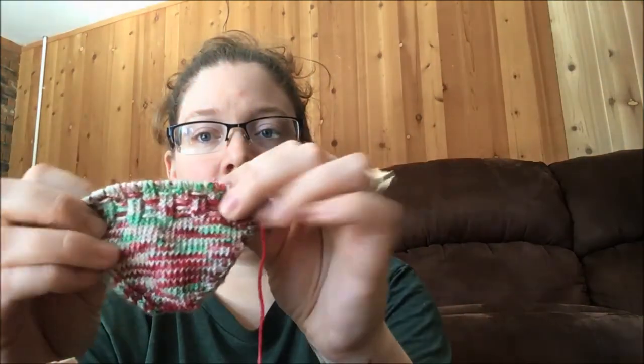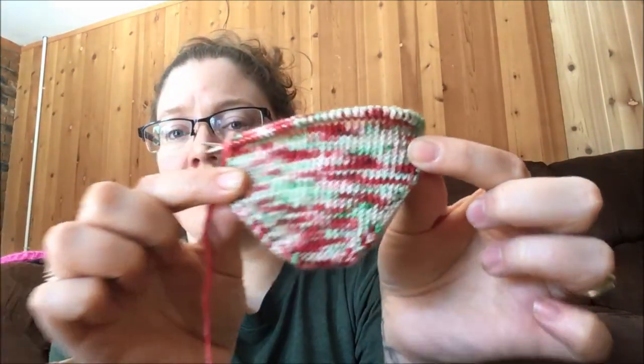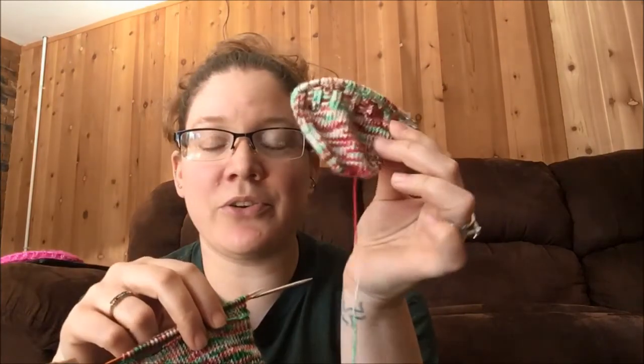And then on the other sock, I am just barely past the toe on this one. Which is kind of funny because I know the light's really washing this out. But I actually really like the way this is knitting up. I might make this into a Christmas color this year. This one I don't really care for. But no, this one I do. I do really like this one. So we'll see what comes out of that one. So that's one of my 3 pairs of socks that I have on the needles.